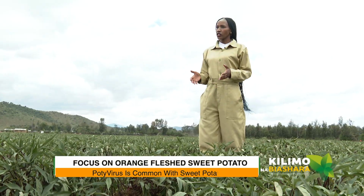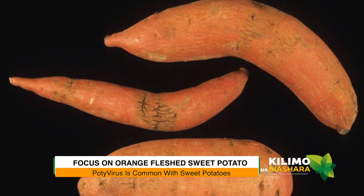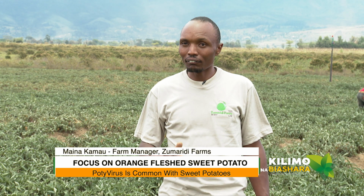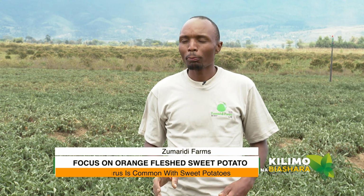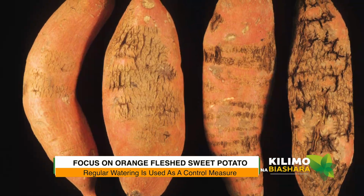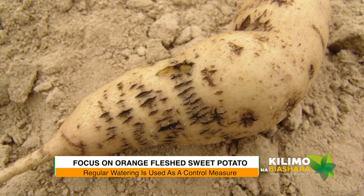So with orange-fleshed sweet potato, what are the pests and diseases that can affect this crop? Potyvirus is common to sweet potatoes, and considering that we are doing it organically here, we don't use pesticides or fungicides to control anything. So we use regular watering from the foundation to make sure it doesn't establish itself, and when it comes, you control it as early as possible to make sure you do away with it. Otherwise, it will be a mess at the end of the day.